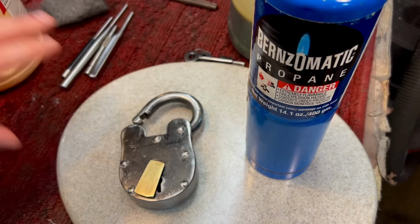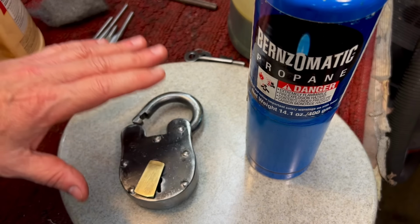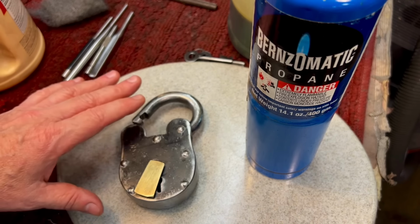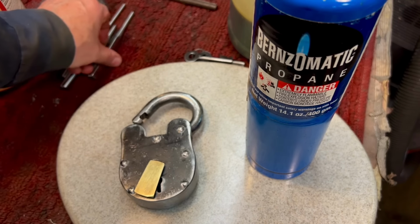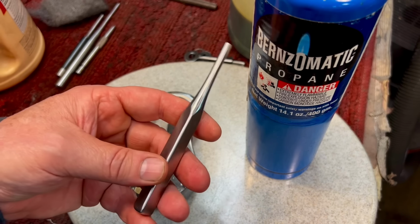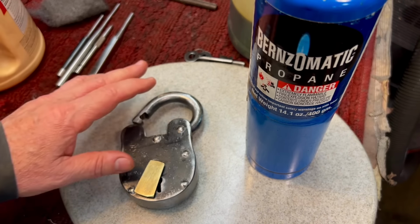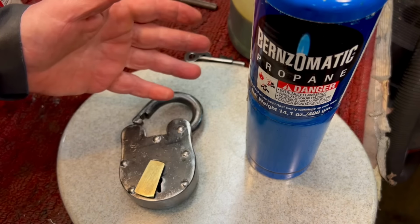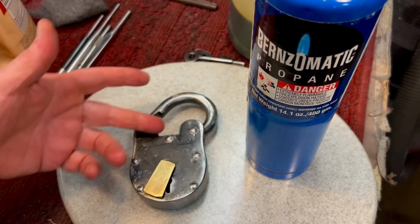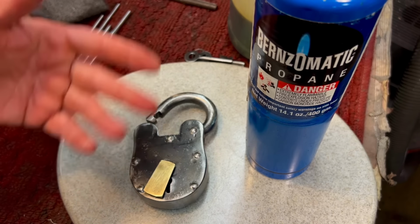Now, when you're flame bluing, you want to stick to things that, like this here, is mild steel. You're not going to disrupt any temper. It's not hardened. You don't want to flame blue tools because when you do hit it with the heat, it will change the temper. It could screw up your tool. So you got to be very careful when you do it on a tool. But on something like this, this is a perfect candidate for any kind of flame bluing.